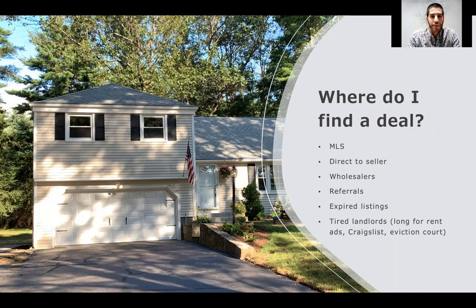Expired listings, I touched on that really briefly. If you put in criteria of properties that you typically like to buy to flip, you can look at deals that have expired in the past. In general, these are sellers that have raised their hand and said, yes, I do want to sell at some point, but they weren't able to. There are some rules and guidelines around that, so just make sure that you know them if you're an agent.